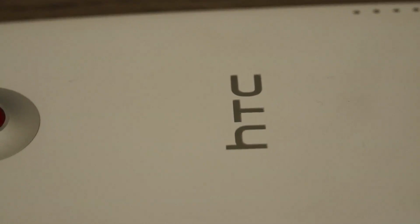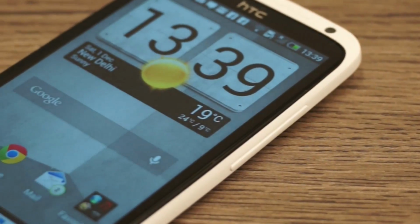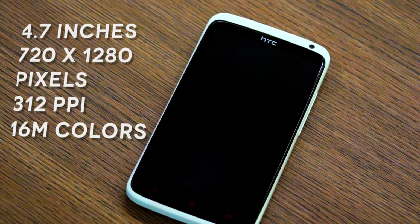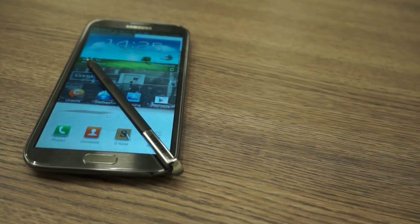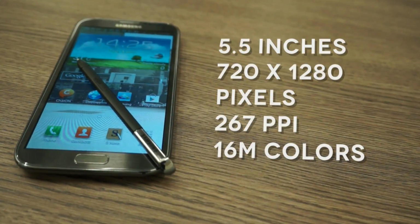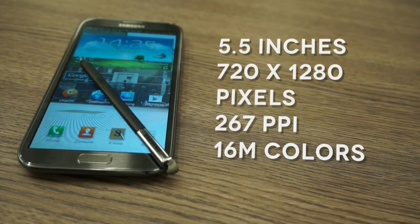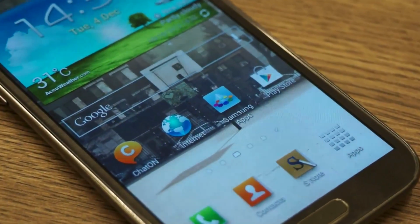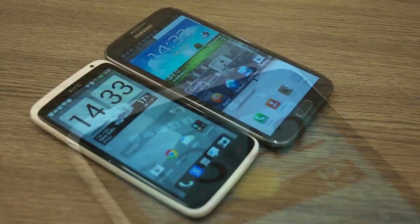So when we talk about the HTC One X Plus, first of all, let's do comparisons side by side. The HTC One X Plus has a 4.7-inch display with a 720x1280 pixel resolution, a total of 312 pixels per inch. For the Galaxy Note 2, you have a 5.5-inch screen, so slightly larger screen. In fact, it's quite large, almost an inch difference in terms of the size, but you have the same resolution. So you have the 720x1280 resolution, and you have a considerably lower PPI, so it's 267 pixels per inch versus the 312 on the One X Plus.